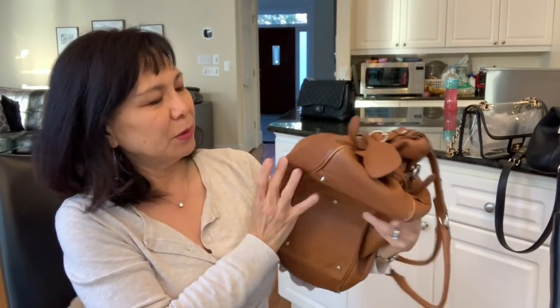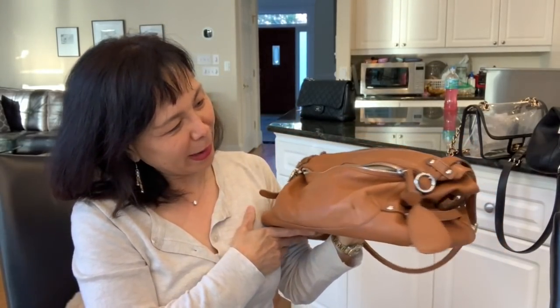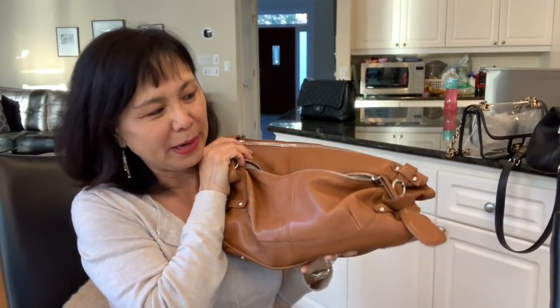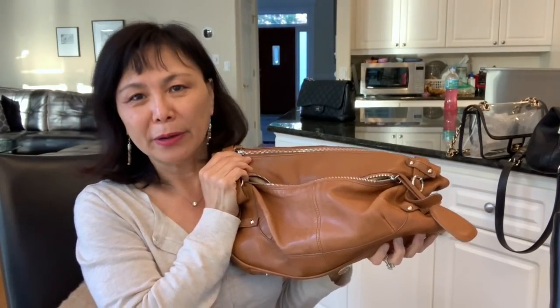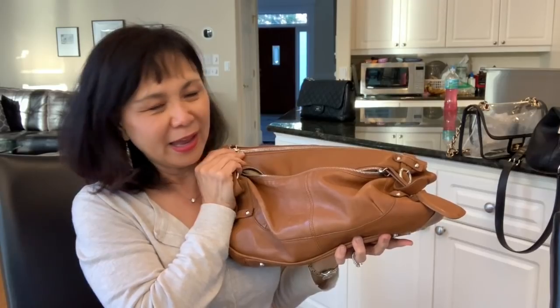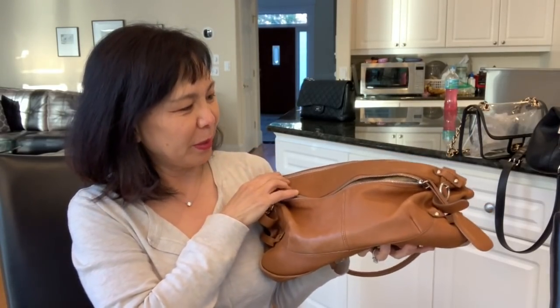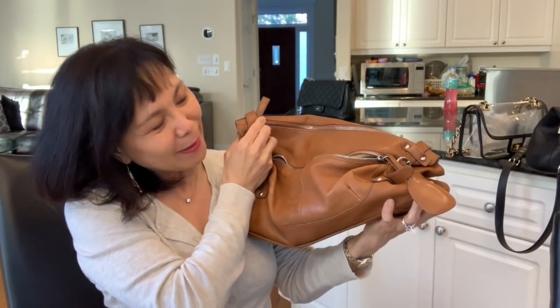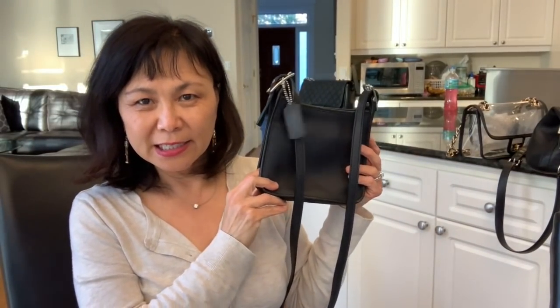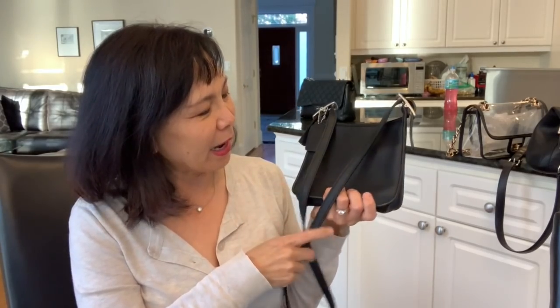I probably need to condition this leather, but this was my dog agility bag. I was wearing this every day, and then once I got more handbags, this became my dog agility bag. So I used it whenever I went to do agility work with Boomer and Zoe, who passed away a couple of years ago.